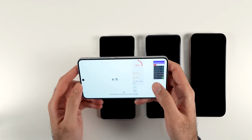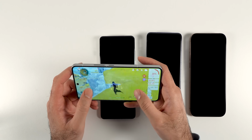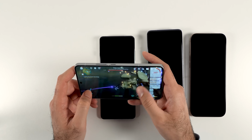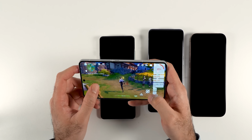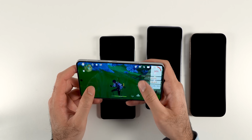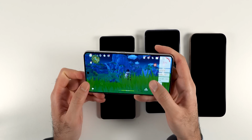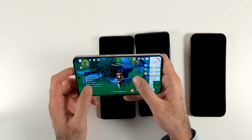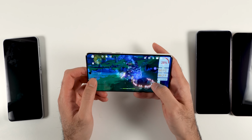I also decided to play Genshin Impact for 20 minutes. The way that I've done it is that I played for 20 minutes with each phone, starting from IQOO to iPhone 16 Pro Max. All of the phones were set to max setting and 60 frames per second. I didn't experience the phones getting hot. The max temperature was always below 40 degrees Celsius, which is around 104 degrees Fahrenheit, throughout the whole test.